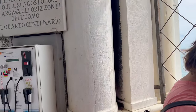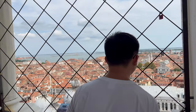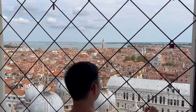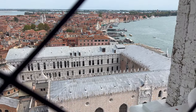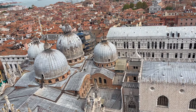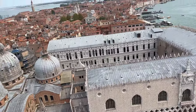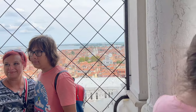Let's keep walking. Oh, look at that. Wow. Look at this, guys. So here we are, overlooking. This would be the basilica right there, as you can see. This is the Doge's house, and here is Central Venice right here.